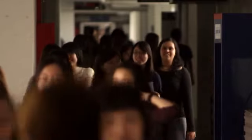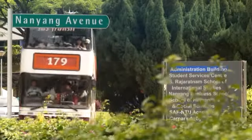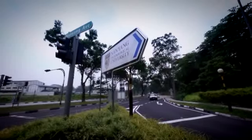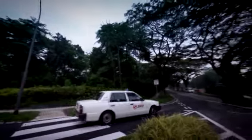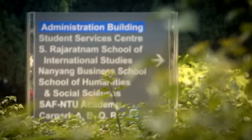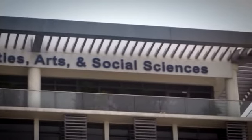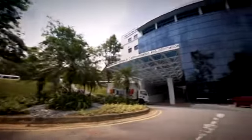And just around the corner from here, Jurong is still a place that holds new opportunities for the future of Singapore. The Nanyang Technological University, a higher learning institution that was established in 1955, has made this neighborhood its home. Close to 7,000 students graduate every year from here and enter the workforce.